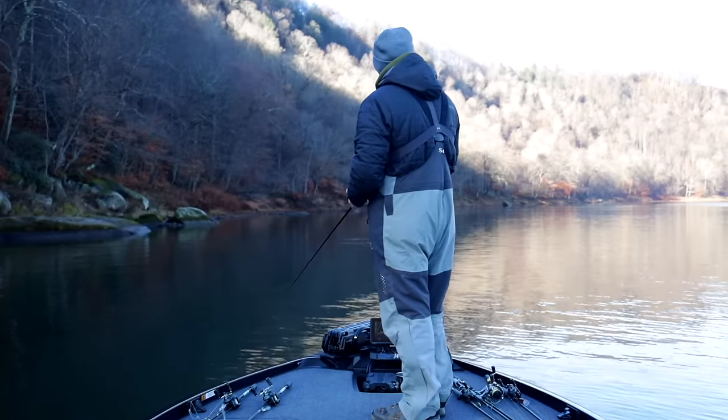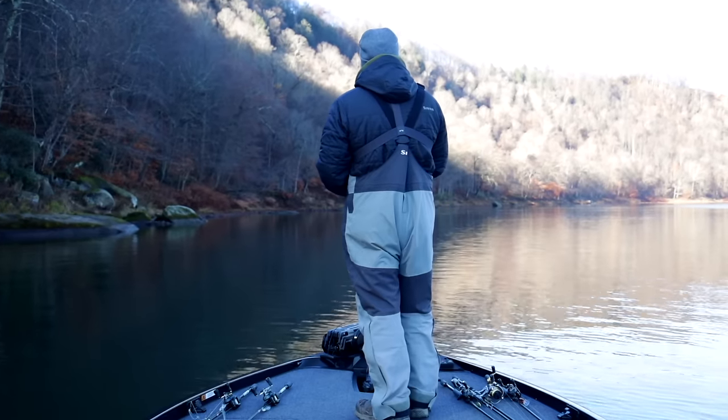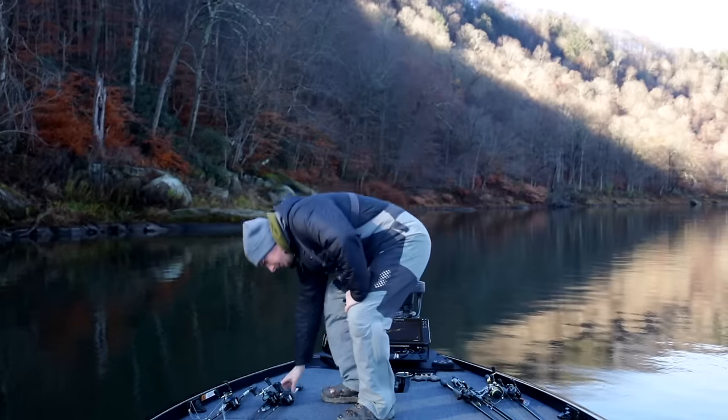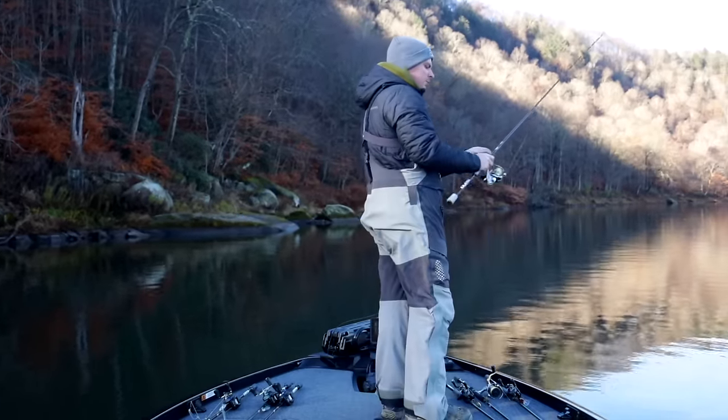So we're gonna roll this thing through here and see if we can catch us a couple fish or try and figure them out. No bites so far. Probably took only about 10 or 15 casts through there, but usually they'll jump on it pretty quick if they're there.